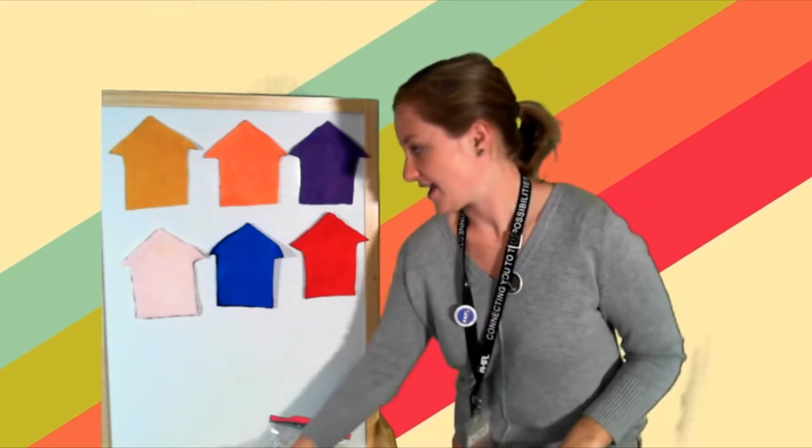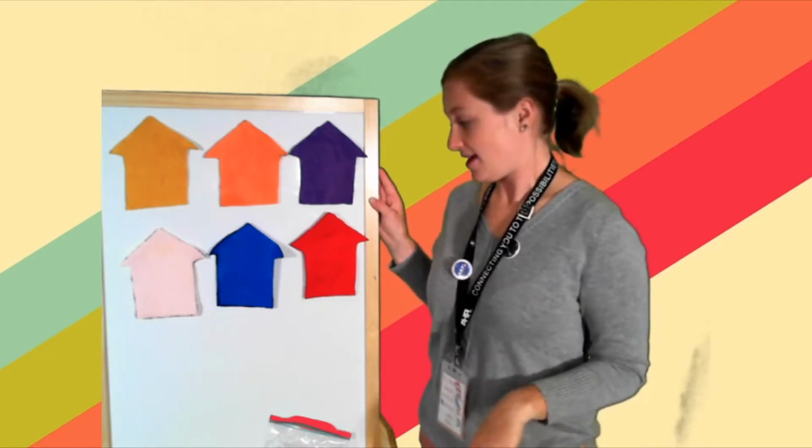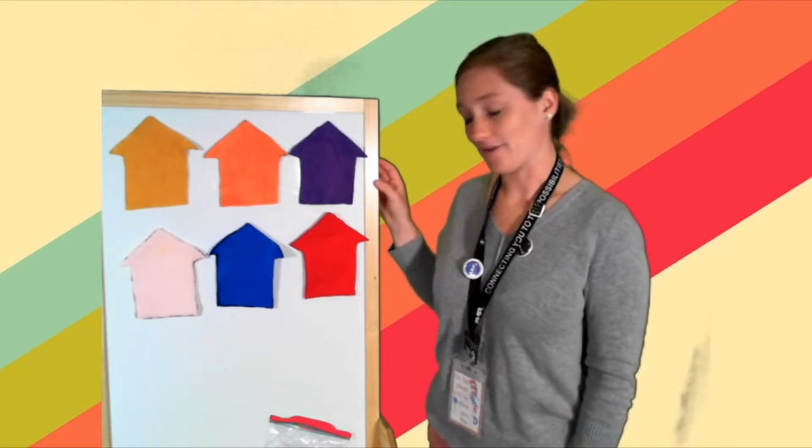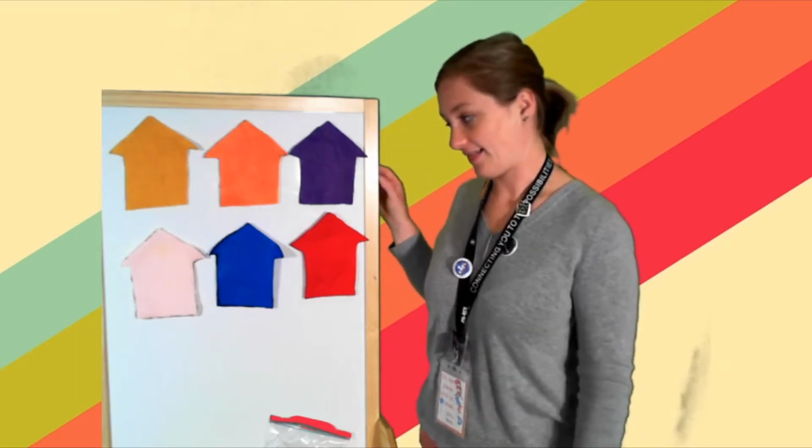So for today's game, we have six different houses. Now, I have a little mouse, of course, hiding behind one of these houses, and I also have a little piece of cheese for our mouse that we can find. If I'm playing with more than one child, especially, I like to hide something else behind the houses so everybody can have fun finding something in the game.